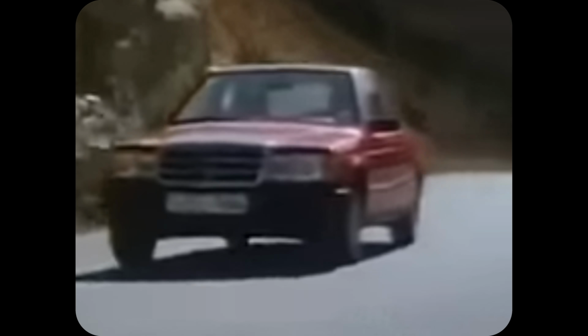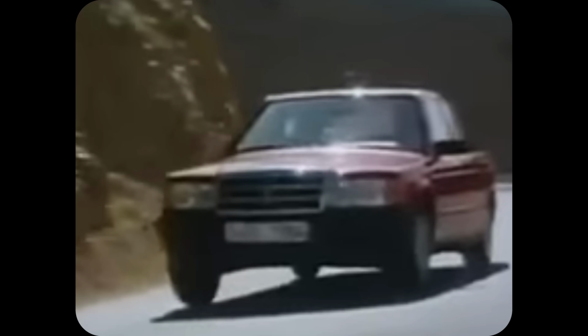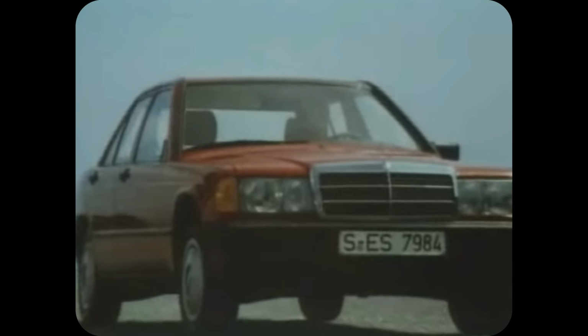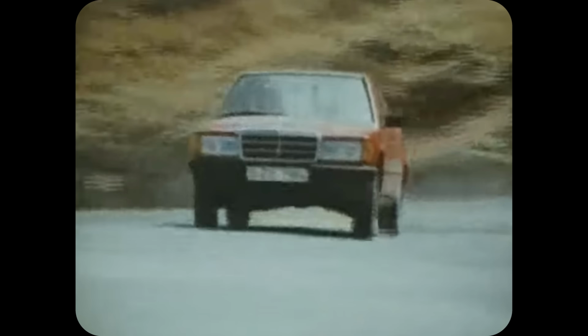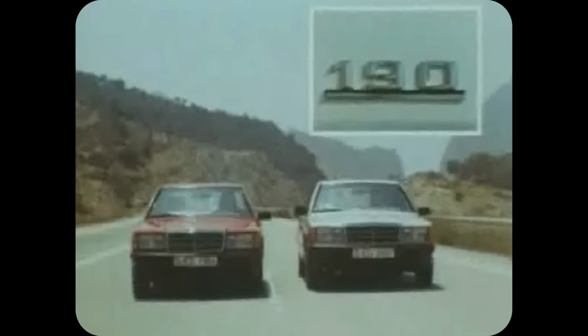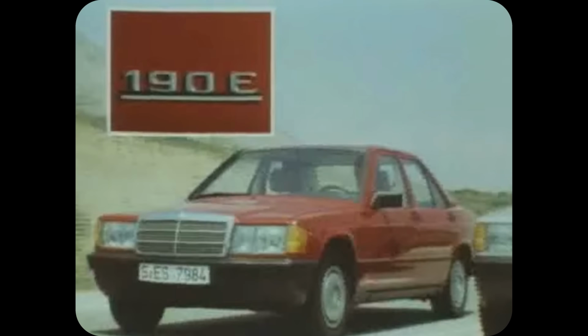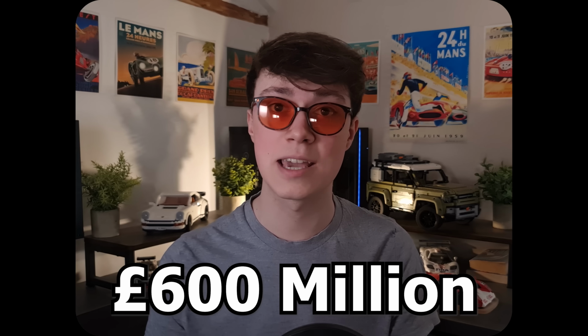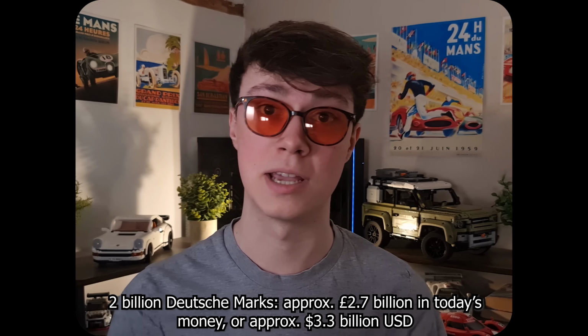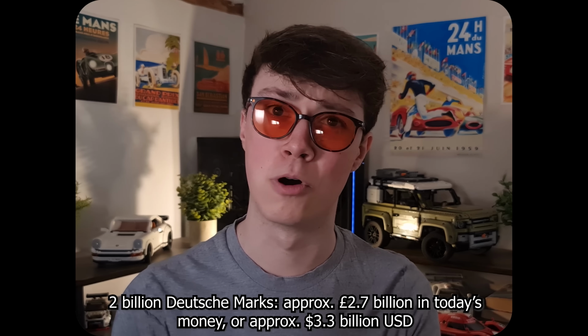Well, it started with one of Mercedes' best known platforms, the W201. W201 was Mercedes' internal code for a platform that would go on to form the basis of the 190 series of saloon cars. It was famously over-engineered, with Mercedes claiming to have invested £600 million in development, an investment that the company itself admits was probably somewhat superfluous. However, it resulted in one of the automotive world's strongest and most well-loved platforms.